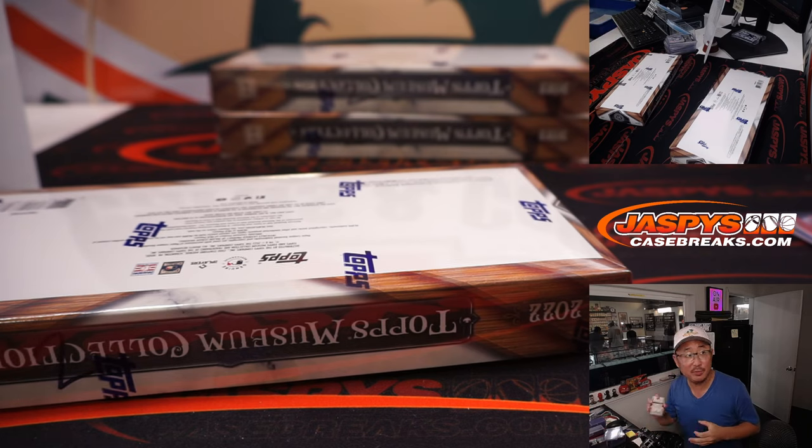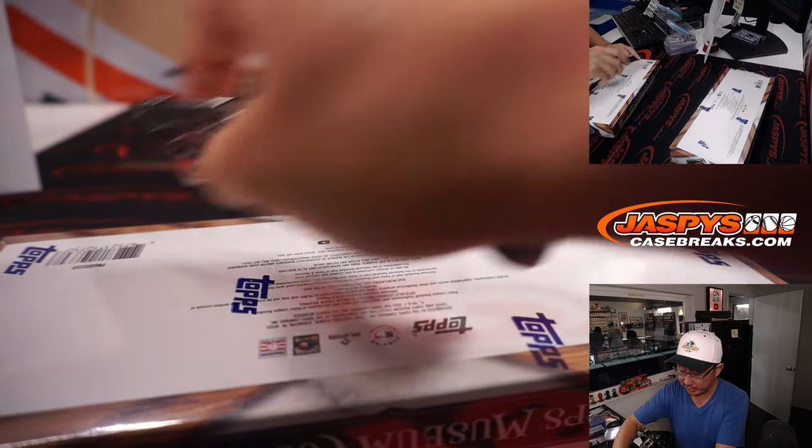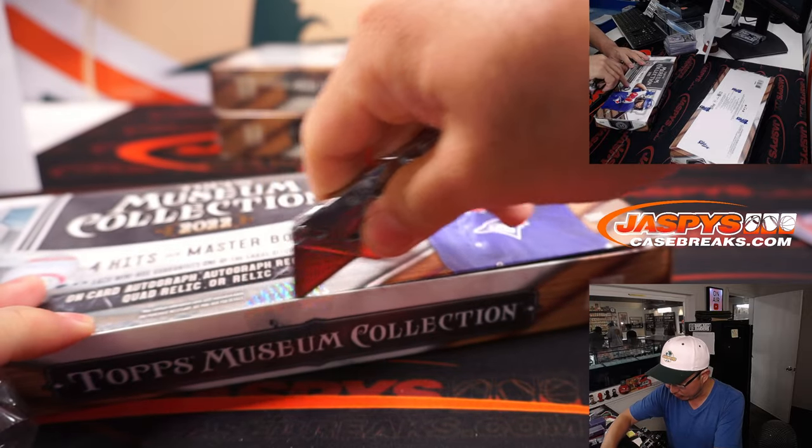All right, halfway through this half case break. Next half case break of Museum Collection, this is Pick Your Team 2. So the next half is Pick Your Team 3, that's from a fresh case. And still teams available straight up, no filler yet.